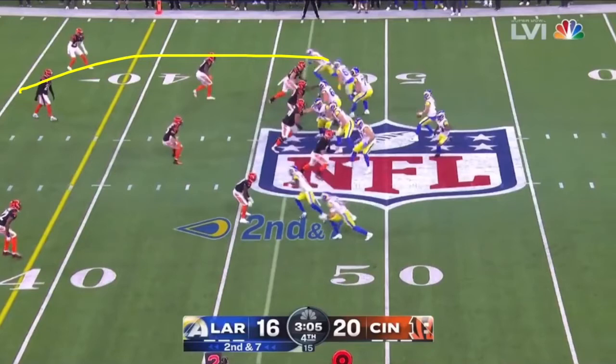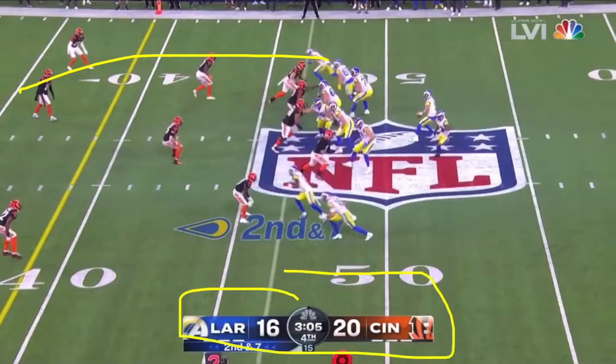But more importantly, Cooper Kupp has the clutch gene. He has the clutch gene. I think 4 or 5 of his catches came in the fourth quarter, crunch time on this last possession, where he really needed to come up big. And just look at this game situation once again. 20-16, 3 minutes left, fourth quarter. Who needs a big play? The Rams do. Who do they go to? They go to Cooper Kupp.